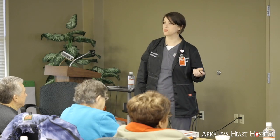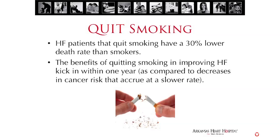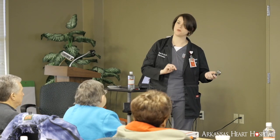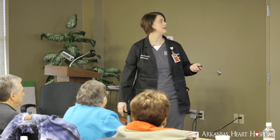Another thing you can do to improve your heart failure is quit smoking, okay? We all know smoking has lots of problems, but heart failure patients that quit smoking will have a 30% lower death rate than patients that do smoke. You have all the same benefits of taking an ACE inhibitor. So say you've got not great kidneys and we can't put you on an ACE inhibitor, but you smoke. If you quit smoking, you'll have just as much mortality benefit, or chance of living longer, as if you were able to take an ACE inhibitor, okay?